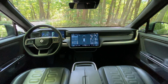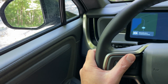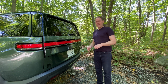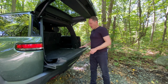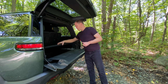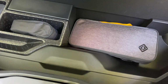Touchscreen is also used for pretty much everything, including adjusting the front air vents, while the mirrors and the steering wheel itself are adjusted with these knobs on the wheel. The tailgate has a top section that opens independently of this bottom section that you can leave in place to create a bin or drop to use as a seat and to load things in. There's also some storage under the floor. And of course, this still has a 9.9 cubic foot frunk with underfloor storage as well.